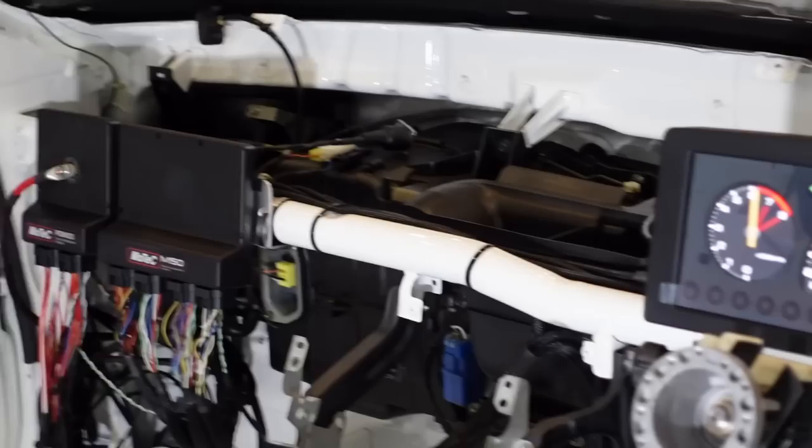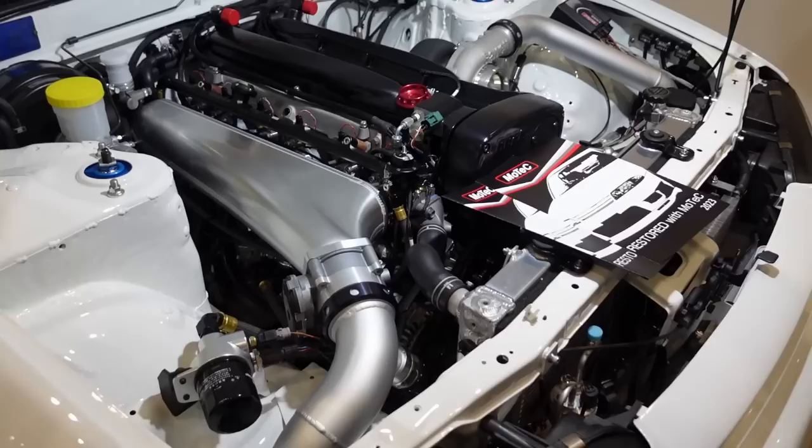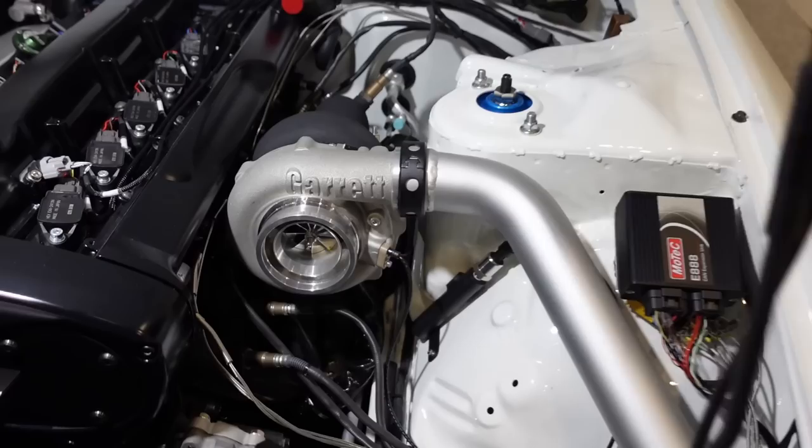Holy cow. For people who don't know, you're looking at like $40,000 worth of electronics on top of the car itself. Someday we'll be on that Motec level. In the engine bay, a beautiful, just crazy spec RB. I'm gonna say it's a 26, but it still says 2.6 liter. Big old Turbosmart, nice single. Let's see what we got going on there.